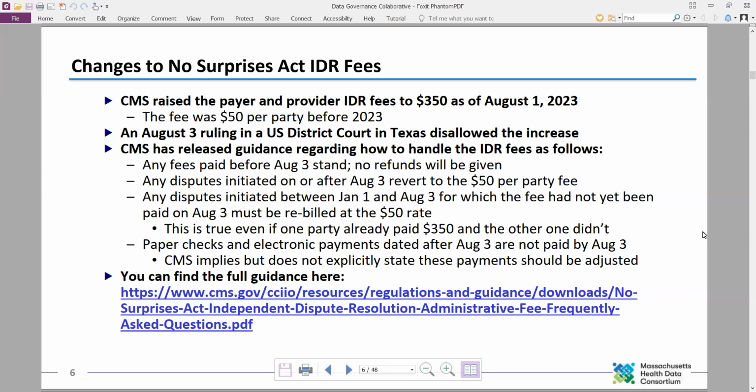Disputes that were initiated between January 1st and August 3rd for which the fee had not been paid must be rebilled at the $50 rate. And like I mentioned, this is true even if one party already paid $350 and the other one hasn't paid yet. And paper checks or electronic payments that are dated after August 3rd are considered not paid by August 3rd.